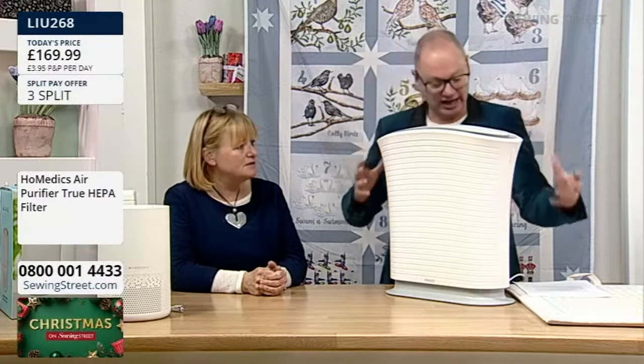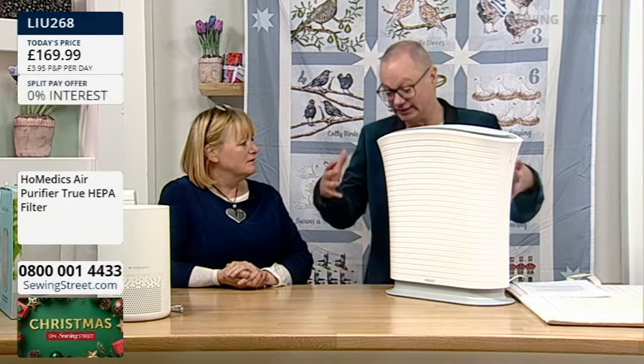It says this is suitable for a room size of 17 metres squared, which is quite a big size. So your big living room or a big bedroom, your work room. It removes 99.9% of airborne bacteria and allergens, so pretty much everything in your room, it's going to purify. So if you have allergies, or you're sneezing a lot, or you're in a dusty environment, this is absolutely perfect. It's incredible. If you've got pets, allergies, or you suffer from hay fever, anything in the air.